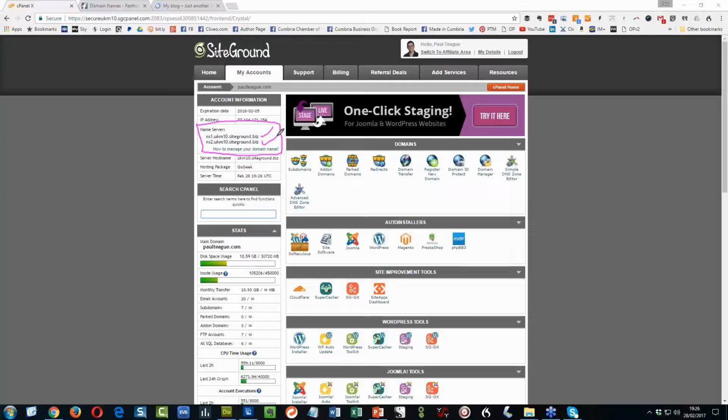Effectively what your name servers do, and I don't want to overgeek this, in very, very simple terms, is connect your domain name with your website. If you've already bought your domain name through SiteGround or Hostgator or whoever it is, then it's already connected; the name servers are sorted for you automatically. But in Sandra's case, she's saying, well, hang on, what if I bought my domain name somewhere else? Then you've got to do something slightly different.